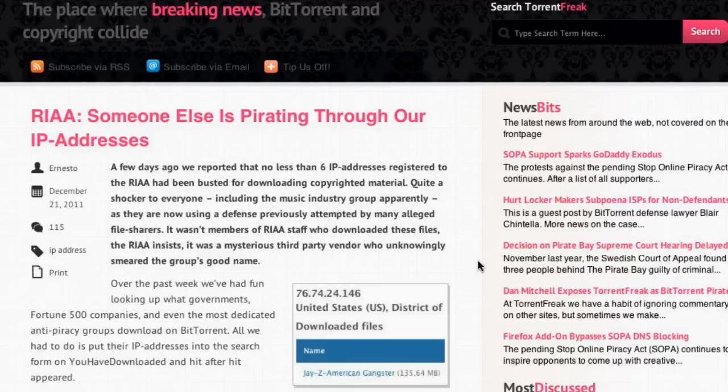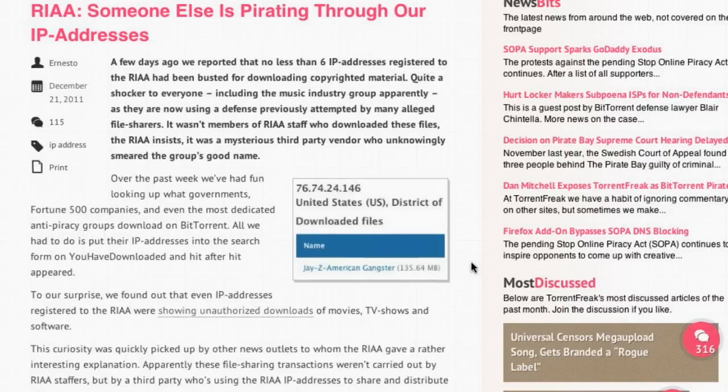And that's why it's great when you see these hypocritical stories like the last one we have in the roundup, where the RIAA themselves was busted for using BitTorrent, for downloading TV shows and things like that. And this is another story coming from Torrent Freak.